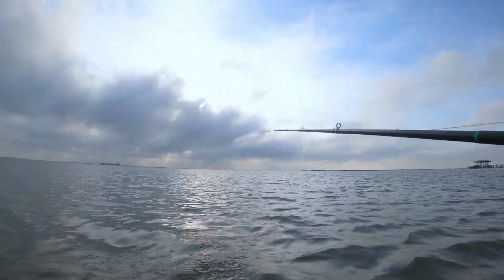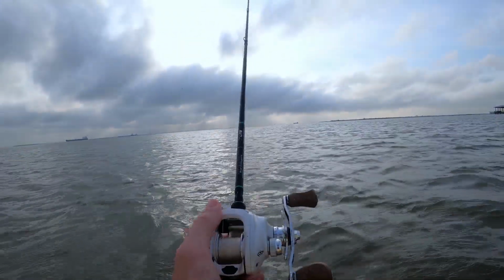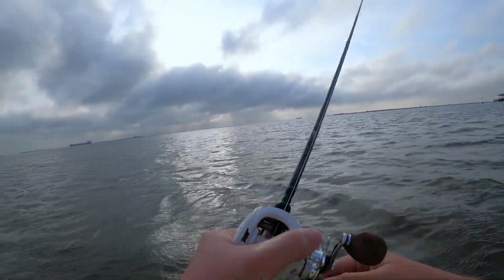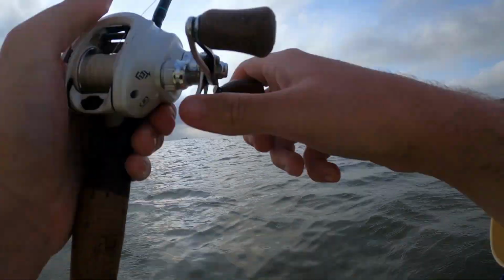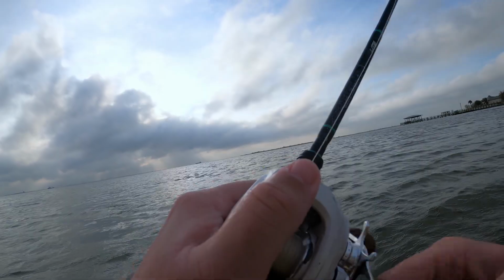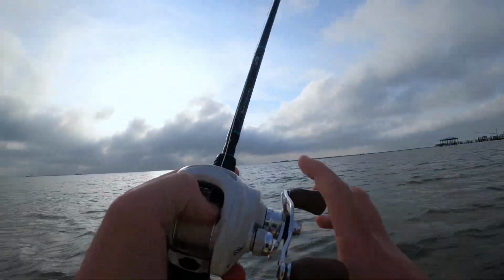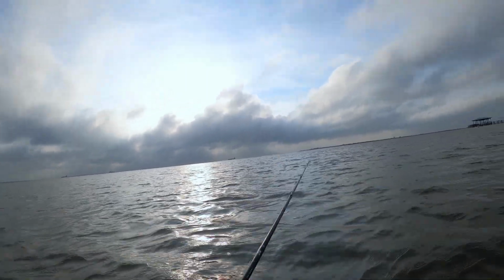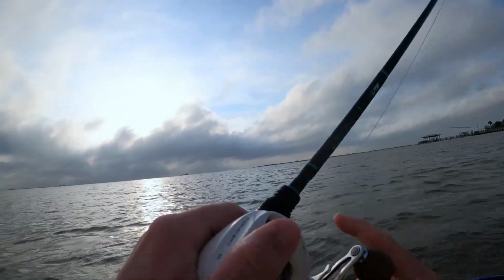Boom, another one. There we go. Oh my gosh, dude. Pulled once and was off. Well, they didn't eat it slow. They didn't eat it that time, that was slower.